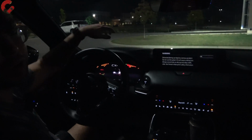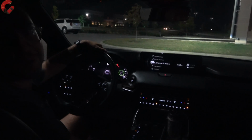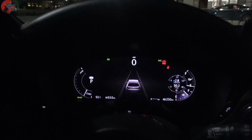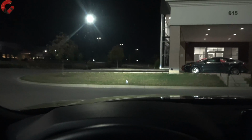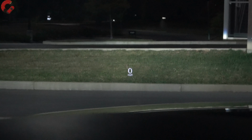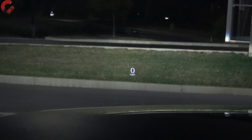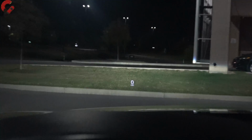Get some air conditioning going on here because it is hot even right now. It's 92 degrees according to the Mazda. All right, and before we look at the gauge cluster, I do want to just go ahead and look out the windshield. As you can see, we have a head-up display on this model. Right now it's only displaying the speed, but that's definitely not all it does. It has actually quite a large head-up display, and it shows blind spot information as well as a lot of other vehicle information. So certainly a very impressive HUD on this model.